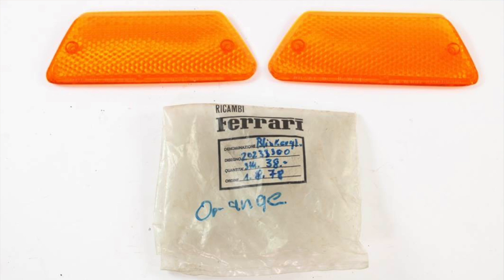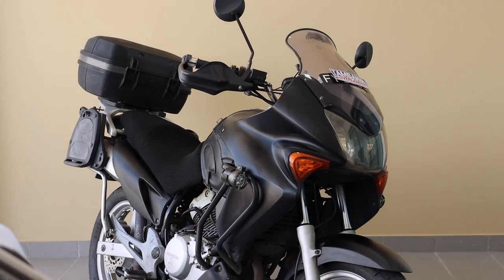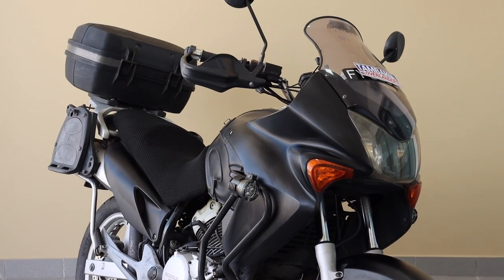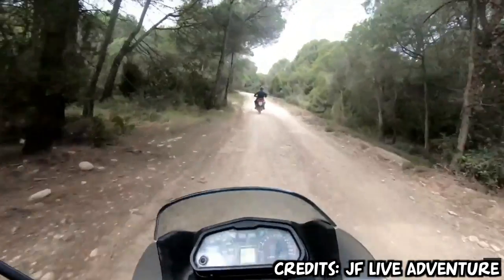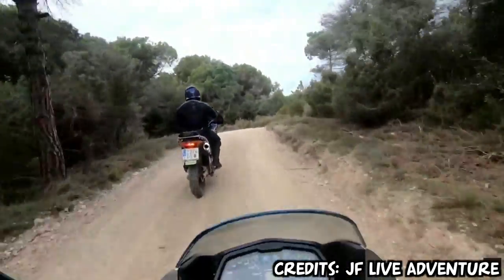So Honda did this with the Varadero to appeal to the new dual sport customers, because people are moving on. At that age, people are going into more off-road riding. So they wanted something to cater to the younger riders. And also it's built big because the riders are bigger.